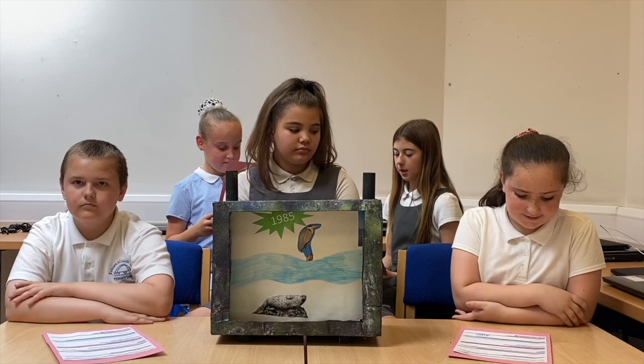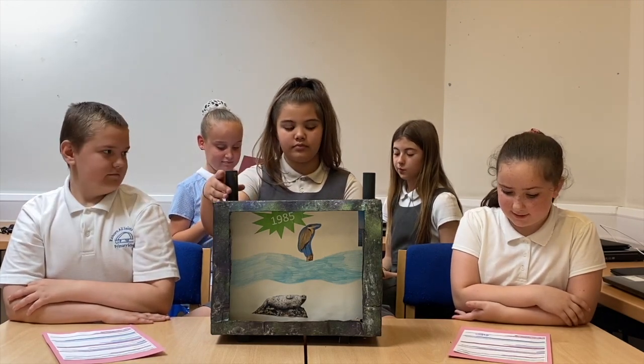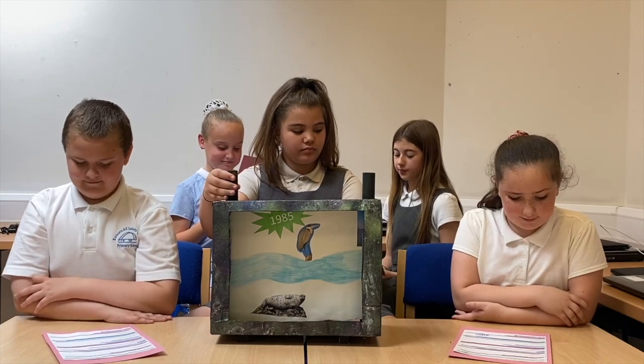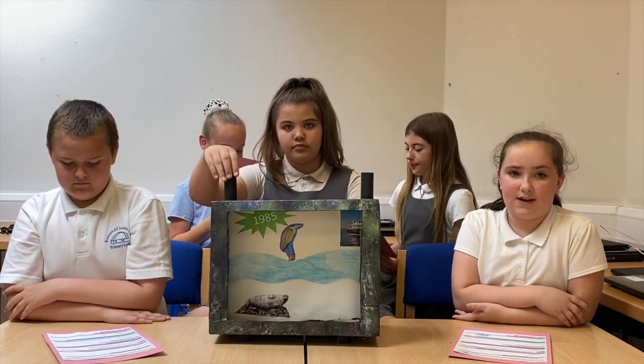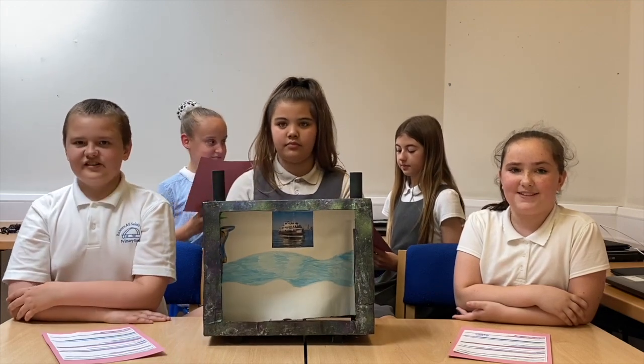By the 1980s, the River Mersey was among the most polluted in the world. The Mersey Basin campaign was launched to tackle this. Since then, wildlife has started to return. The future of the River Mersey looks bright.